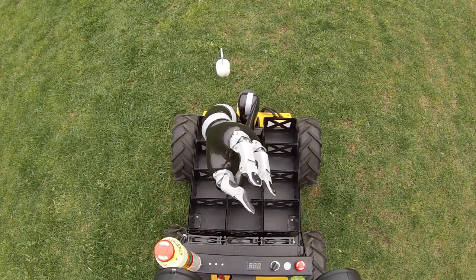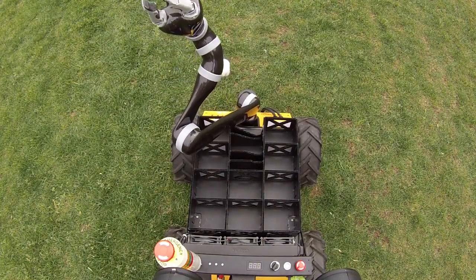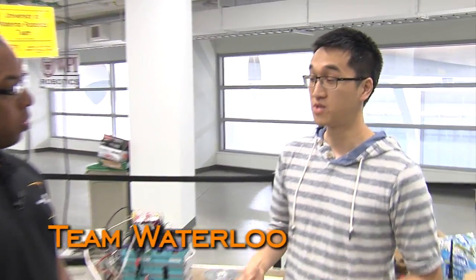One huge advantage to having 6 degrees of freedom on the arm is that the base doesn't need to be positioned so precisely. We have a very robust mapping and planning capability, so we're able to see in 3D.